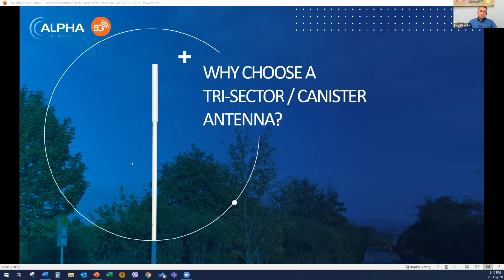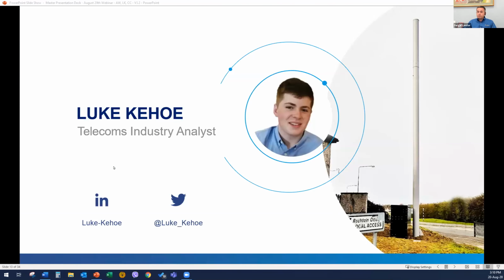So just to sum up, we're looking at tri-sector antennas. We're saying they're cost-effective and discreet, providing performance where it's needed. That sums up this section. I'm going to pass you over to Luke Keogh next, and we'll continue on from here.